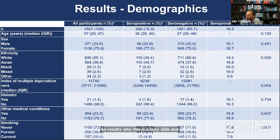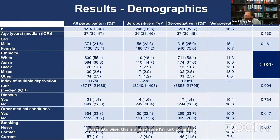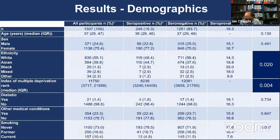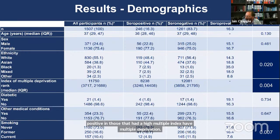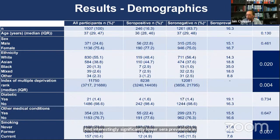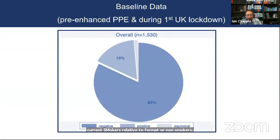So results-wise, this is a busy slide. I'm just going to highlight the key findings here. There was a significantly greater seropositivity in those of Black ethnicity compared to Asian or white ethnicity. Significantly higher seropositivity in those that had a high index of multiple deprivation. And interestingly, significantly lower seroprevalence in current smokers relative to former or non-smokers. And we'll come back to that. In terms of baseline results, then 16% of dental care professionals tested positive for the IgG and M antibodies to the spike protein.